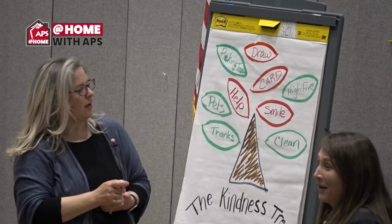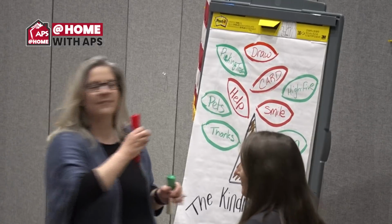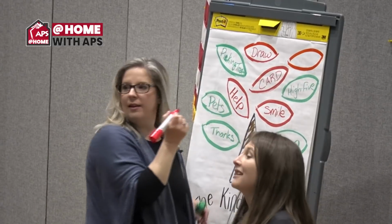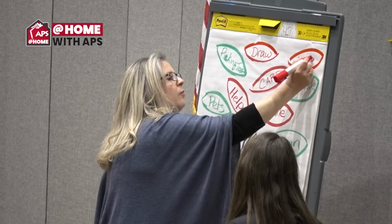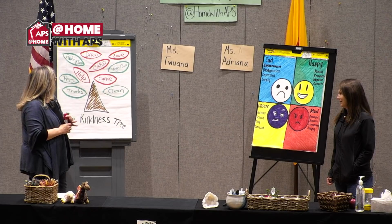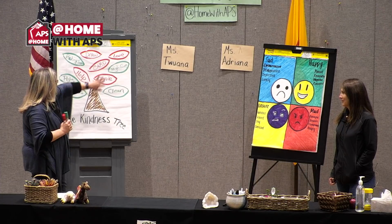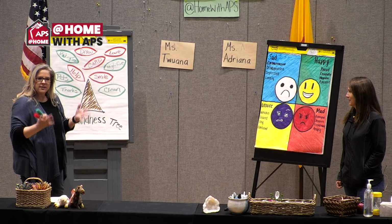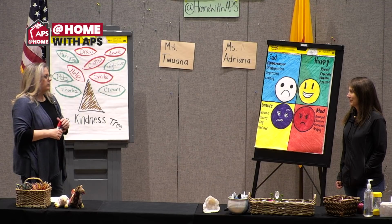Okay. I have one more area for one more leaf. Do we have any more acts of kindness? Oh, telling someone you love them. There's many ways to do that. We can do it with words, and we can also do it by the way we act around them. Showing love, drawing nice pictures, picking up trash, making a card, giving someone a high five, those are all ways we can show kindness. When we start noticing the kindness that we are showing others and that others are showing us, we start to feel happier.